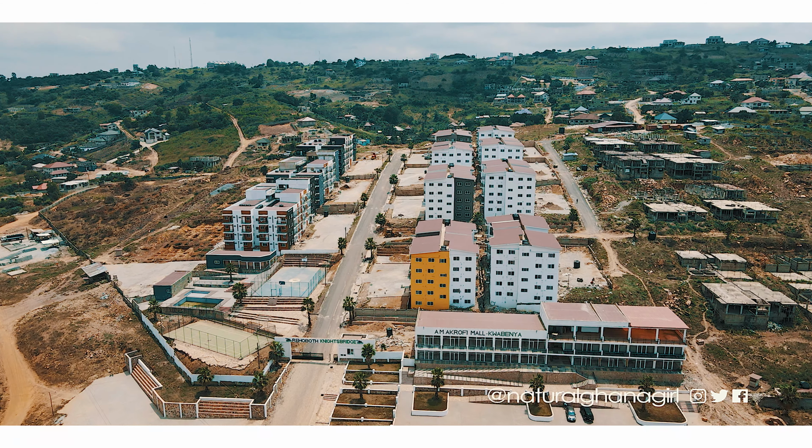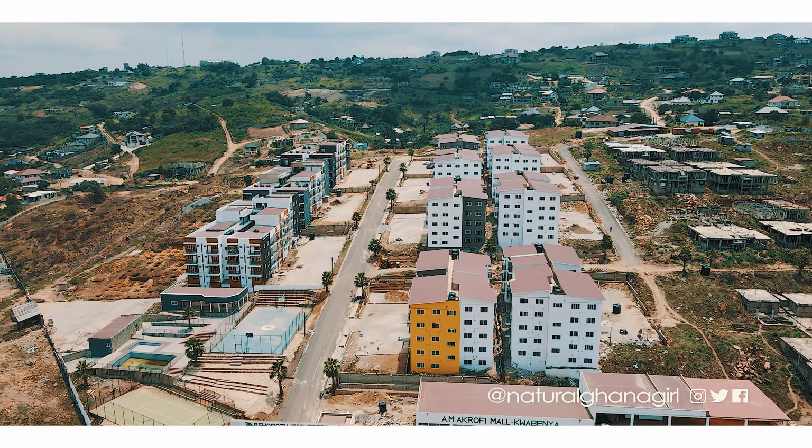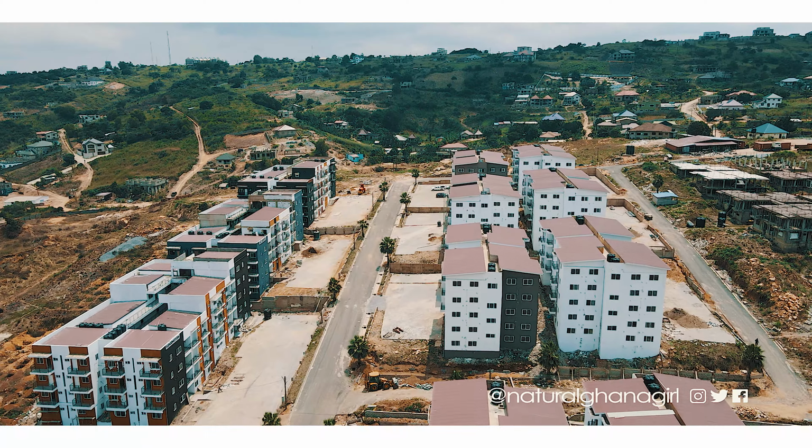One of the things I absolutely love about this estate is the view. The views here are absolutely beautiful. You get this fantastic panoramic view of the mountains, and you feel like you're at one with nature. I don't know, it feels really nice.